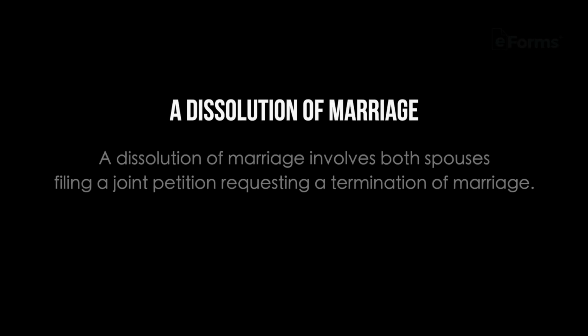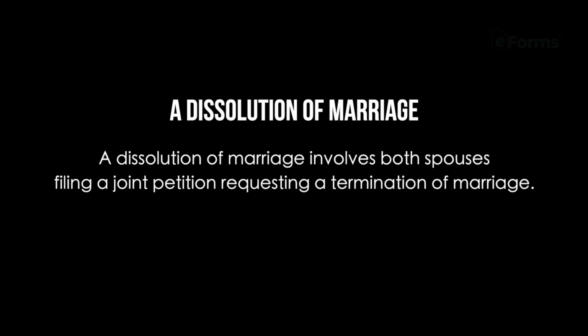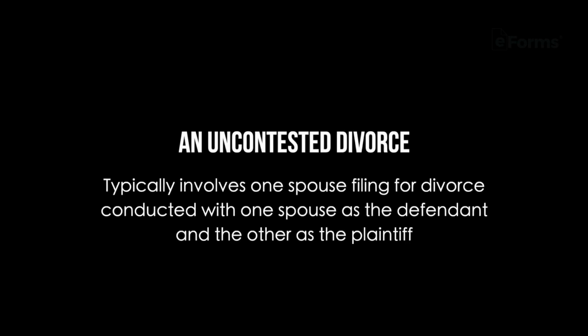If both spouses agree on most terms, they can file an uncontested divorce or a dissolution of marriage. A dissolution of marriage involves both spouses filing a joint petition requesting a termination of marriage, whereas an uncontested divorce typically involves one spouse filing for divorce, conducted with one spouse as the defendant and the other as the plaintiff. Both options are ways to move through a divorce without the time and expense of contested divorce proceedings.